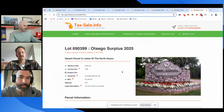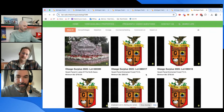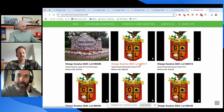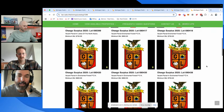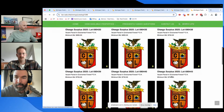But the other thing too is that there may be a lot of these that are small and irregular, but if you can actually pick up a whole bunch that are next to each other, then you could combine them, and now you've got something really cool to work with. Okay, so here you go. Lot 690-417, 690-418. So maybe they're side by side, and now you've got the ability to start to combine. Here's 420. So 419 is missing.